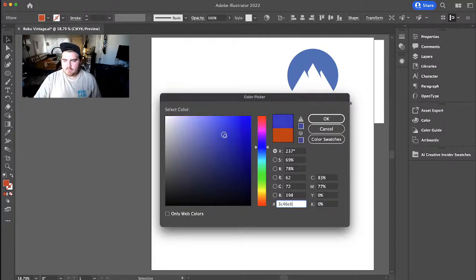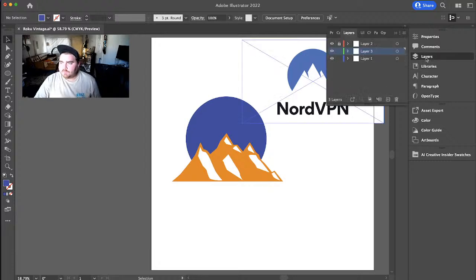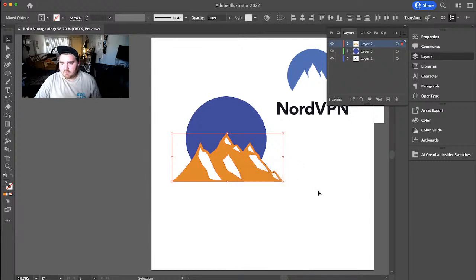I think it's kind of muted, but definitely more blue than purple. And dark. Maybe like that. Okay, I like that. So what I'm going to do to start, I'm going to take, what is this? Okay, I'm going to turn this, and I'm going to use this.